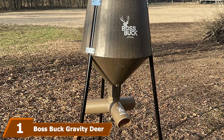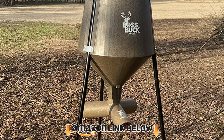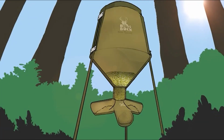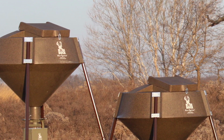At the first position of our list, we have Boss Buck Gravity Deer Feeder. This is a large tripod feeder capable of holding an impressive 200 pounds of feed. That's enough for a whole herd for long periods of time, so you don't have to maintain the feed levels as often. Important since this feeder is designed for remote terrain that you can only access by foot or ATV.